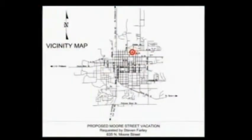Tonight, I'm presenting a request for vacating public right-of-way. The request was presented by Stephen Farley. He lives adjacent to the area that we are discussing, the vacation in question. It's located between E & F Street and Lincoln and Howard Street, just north of Homestead Street.